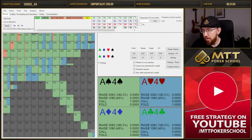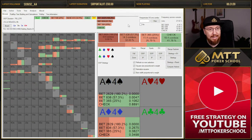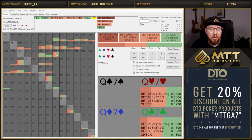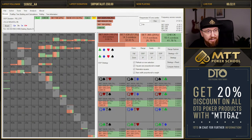Okay, the turn was the King of Hearts. And it is weird to see them check. But Queen Jack, Queen 10 does check, as do Queen 9, Queen 8, even a bit of Queen 7. That's the kind of thing I was thinking, you know, just go straight to the top pair. But yeah, it doesn't really make sense.